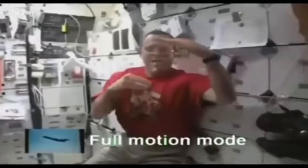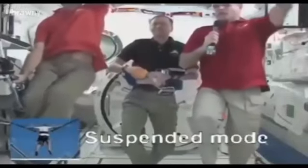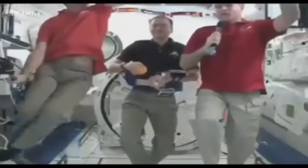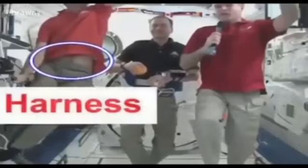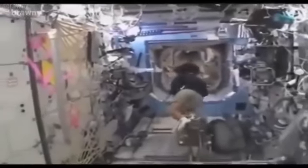So there's full motion mode where they can fully move around, and that's faked in a plane. And then there's suspended or extended mode where they're suspended by wires in front of a blue screen. They don't move around as much, but they can make the scene last for a longer period of time. The extended mode is much quieter than the full motion mode.